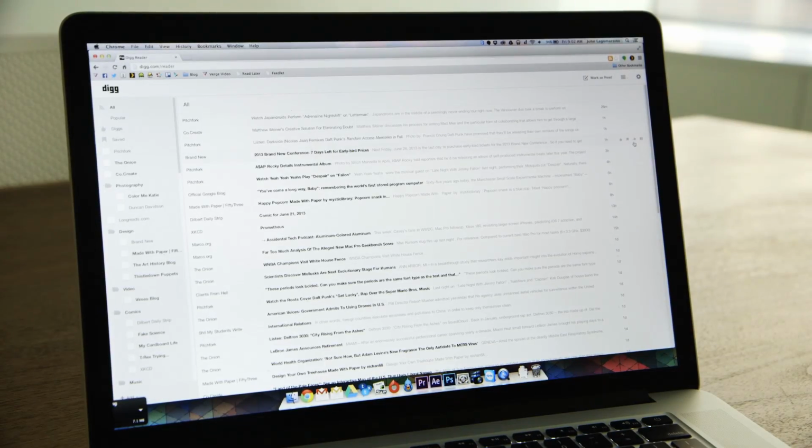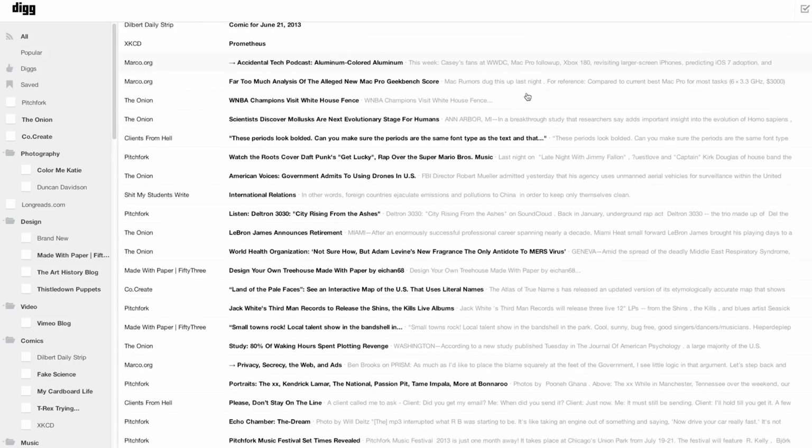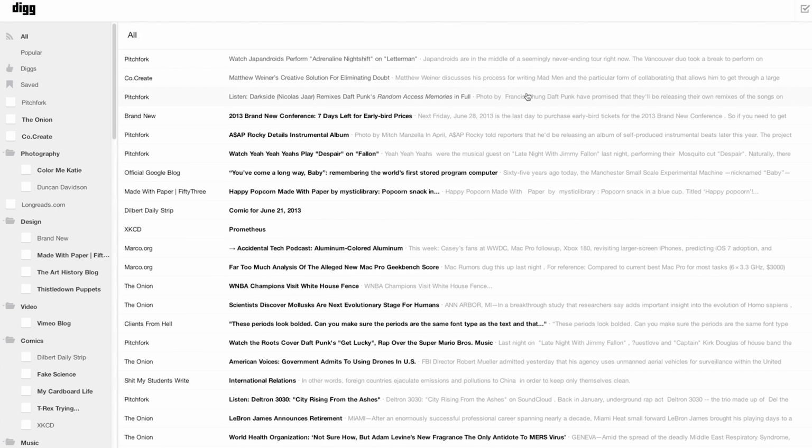I'm Adrianne Jeffries with The Verge, and this is the very beta version of the new Digg Reader. So the new Digg Reader looks basically like your standard RSS reader. It looks a lot like Google Reader.